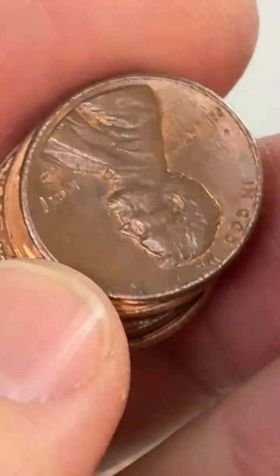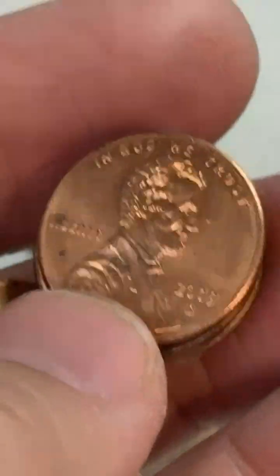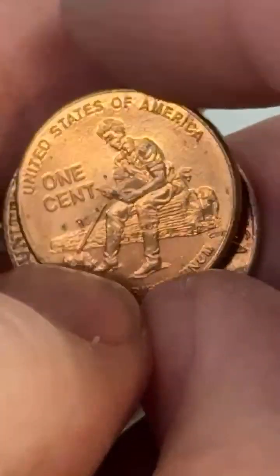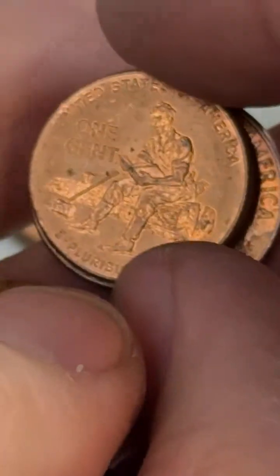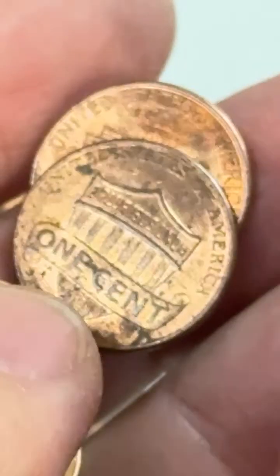William, good to have you here. 87. 09, here we go. What do you think the reverse is on this one? It's one of the four different reverses. We'll flip it over. There he is. He's sitting on the log. That's the Lincoln log. Very cool.